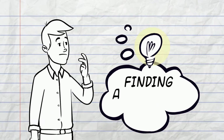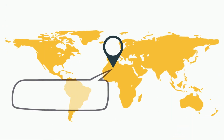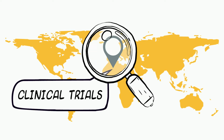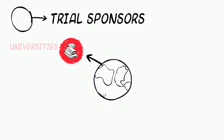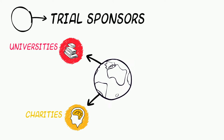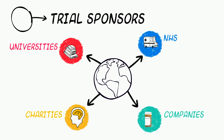Clinical research answers the questions about why we get ill and what could make us better. To find these answers, researchers carry out clinical trials. There are 4 phases of clinical trial before a new treatment or drug can be used by all patients on the NHS. These trials can be run by the NHS, by universities, by charities or by companies.